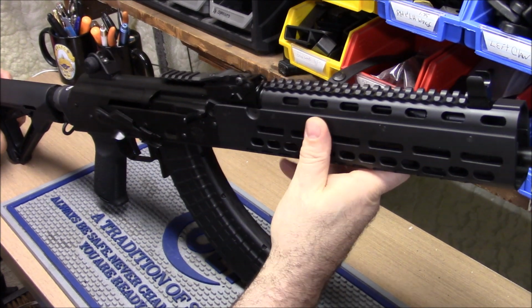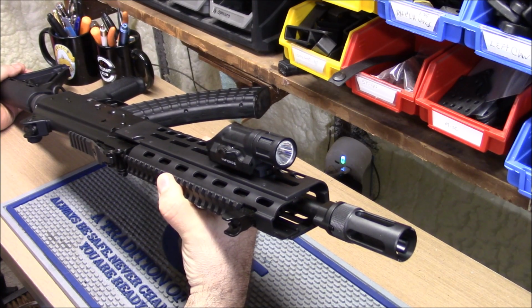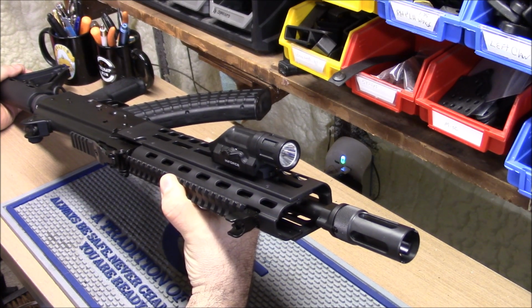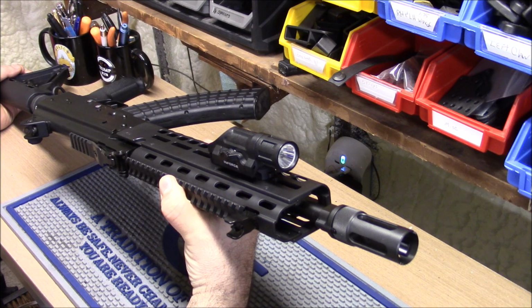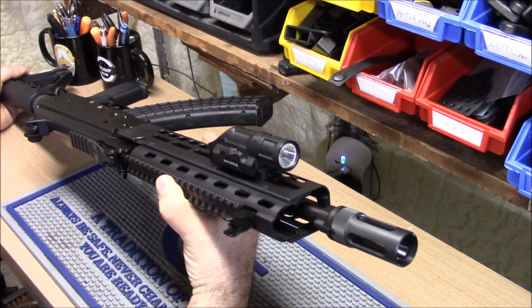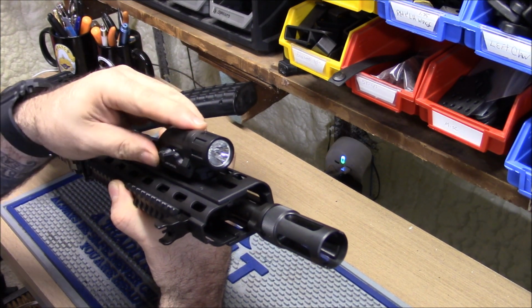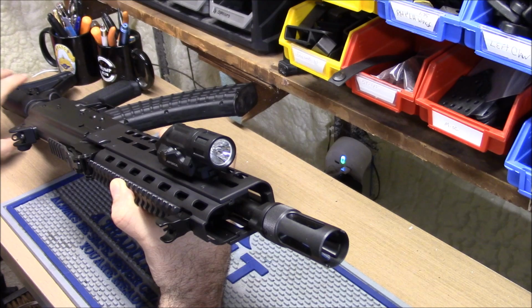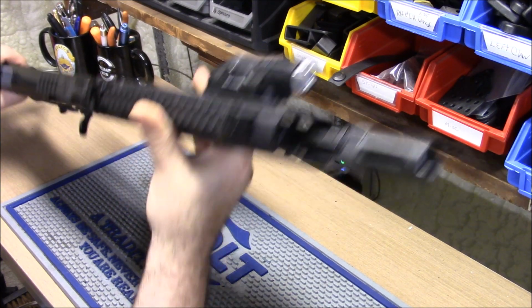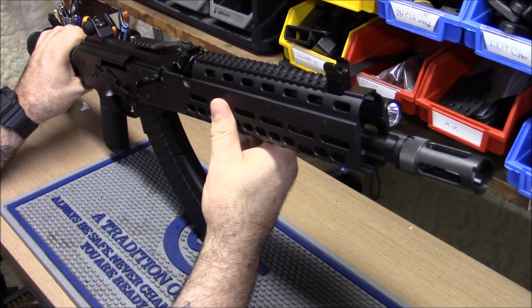Okay, I have the little Enforce momentary-only Travis Haley light on there because it's small, it's very compact. I don't want a big giant light sticking out of the side of my gun. I don't even like how much that sticks out, but as far as I can see, that's as close as you're going to get with the light mounts and the lights for rifles, is that little Enforce. It's a tough little light too.